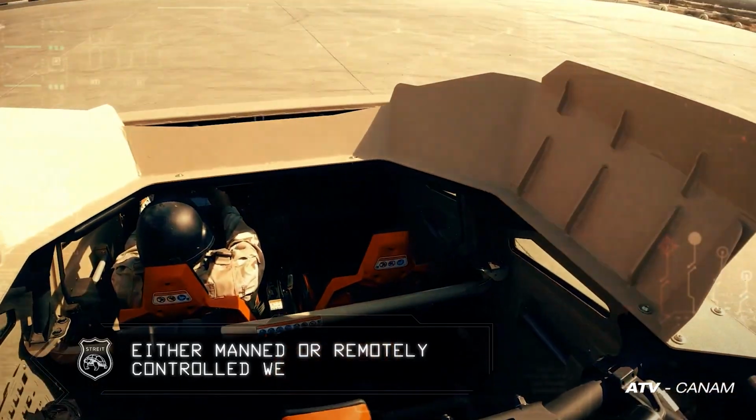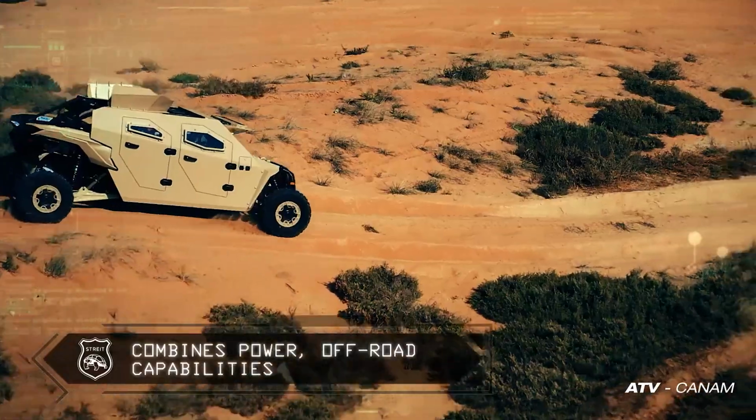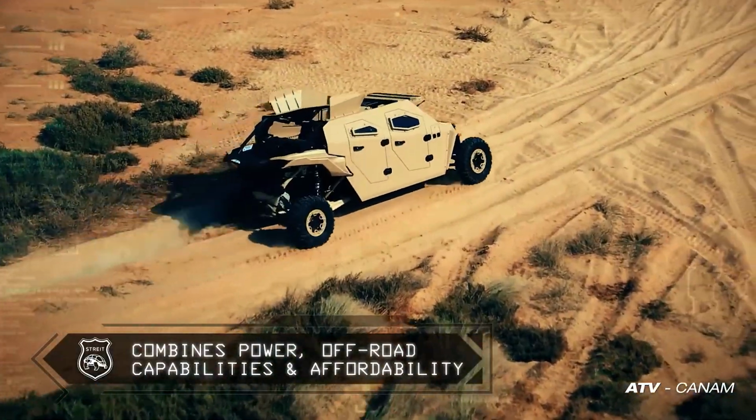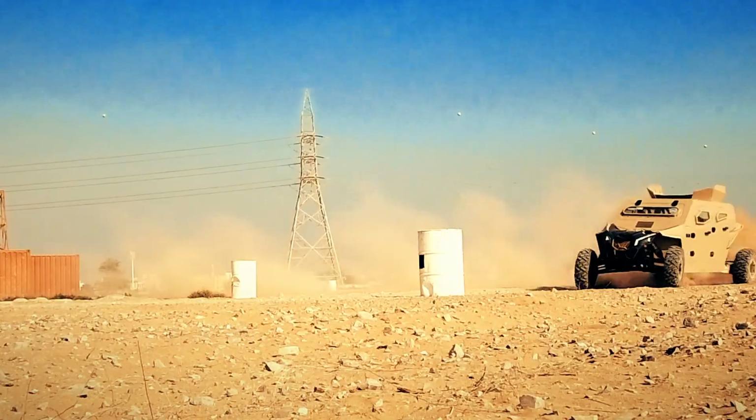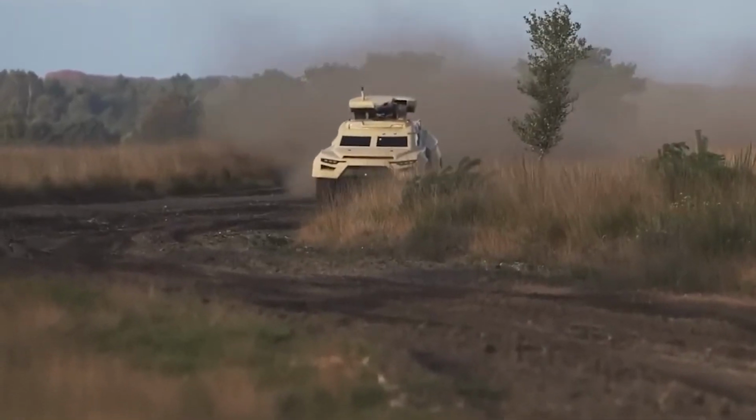Whether you're an outdoor enthusiast looking for a resilient travel companion or a professional requiring a dependable vehicle for high-risk scenarios, the Can-Am Armored ATV stands as a testament to what modern engineering can achieve.